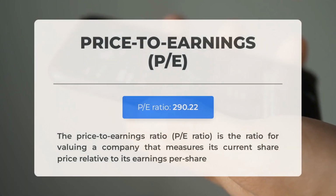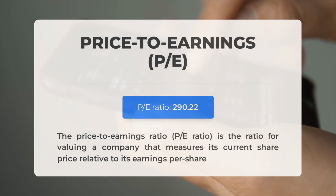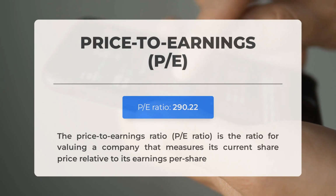Before we dive into the potential trading levels for Palantir, let's quickly go over some important fundamental data. First, let's talk about the price-to-earnings ratio, also known as the P/E ratio. This ratio compares a company's current share price to its per-share earnings. Palantir's P/E ratio is quite high, suggesting that the stock may be overvalued.